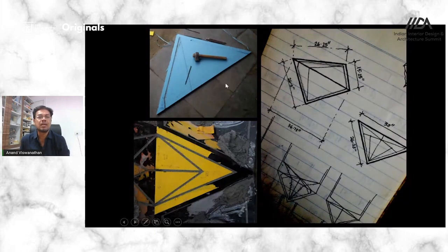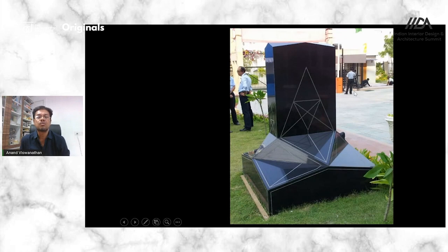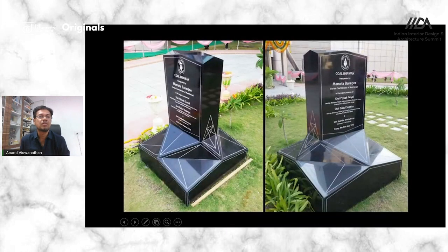So I calculated everything and then we were planning. Sometimes we had to go to the site and do the markings on the spot, but we did it, and then the end result was this. This is the backside of the structure where you have this logo of Coal India, and on the front side we did the inauguration plaque.